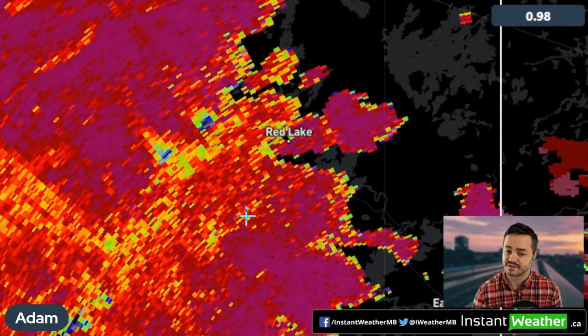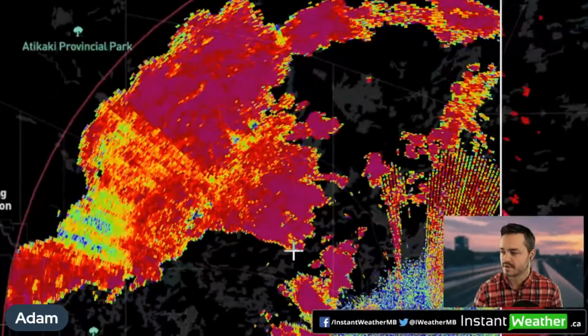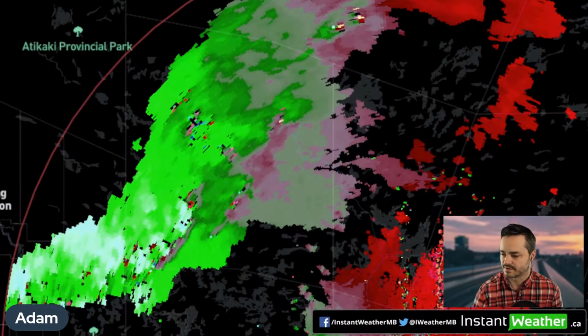It's possible that was actually a damage signature there, taking out trees. So there could certainly have been some tornadoes in northwestern Ontario with those storms. Still could be. There's a tornado warning in place at this point in time. But the CC drops have died off there. So that's interesting. We'll see what happens up there.